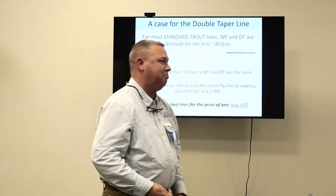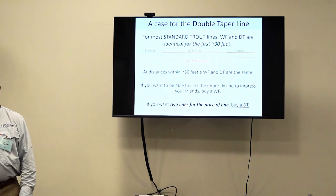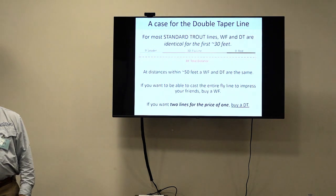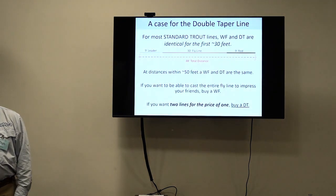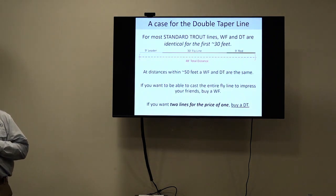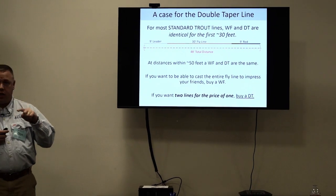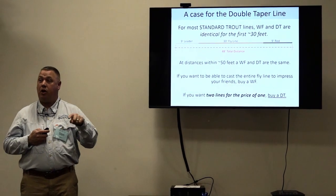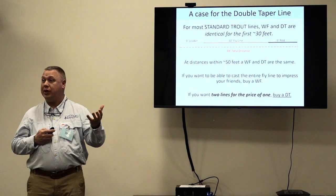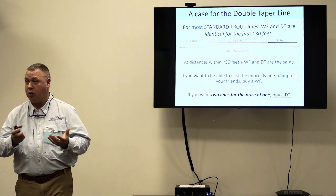So, question, yes, sir. Is there a shelf life on fly lines? There is not. Fly lines will last effectively forever. I've got some old Scientific Anglers line, it's gotta be 30 years old. There's not a shelf life. However, there are things that can shorten the life of them. UV light, just like any other plastic, will break it down quickly.